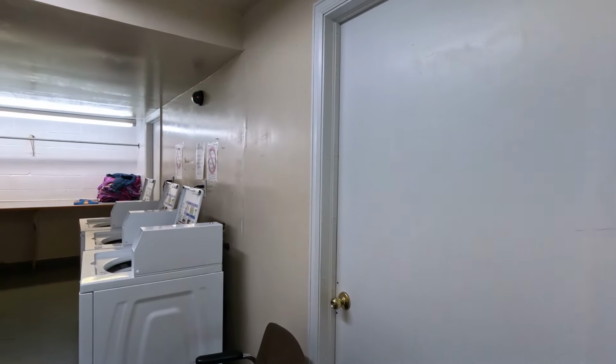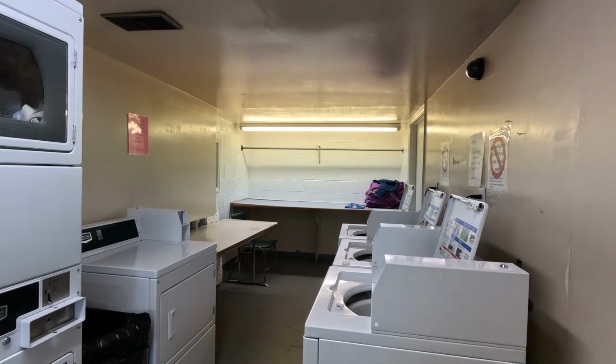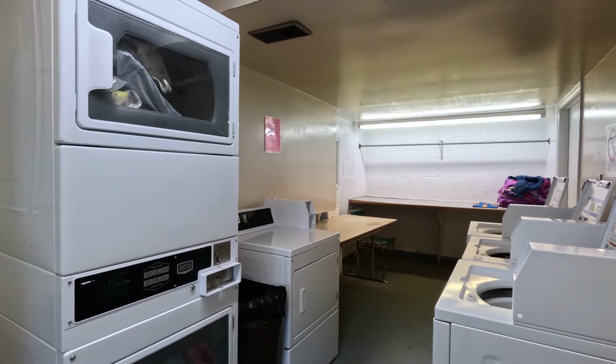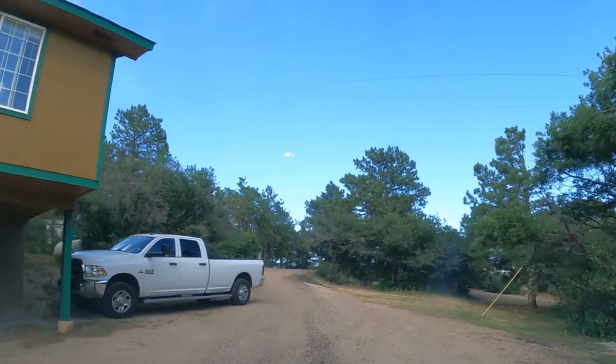Now here you'll see the back side of this building, and that's one of two laundries. This one had 3 washers, 3 dryers. Those look like good-sized dryers. Yeah, they were.